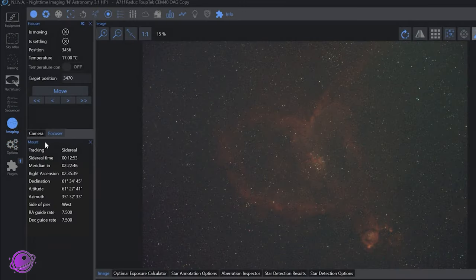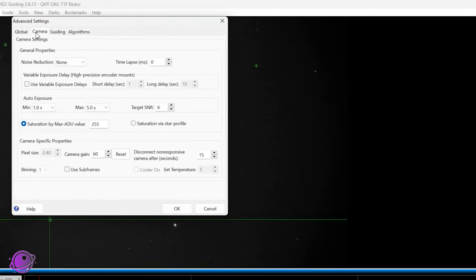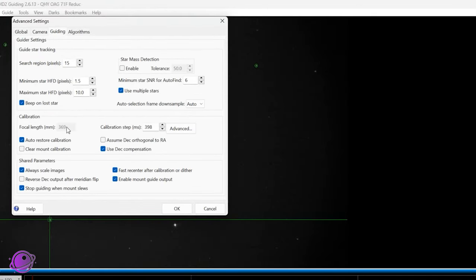Next, I also open up my PHD2 for guiding. Again, I copy over my profile so that I don't have to redo everything. And I go into my settings and I update my focal length. So this will help PHD2 guide a little bit better as well.